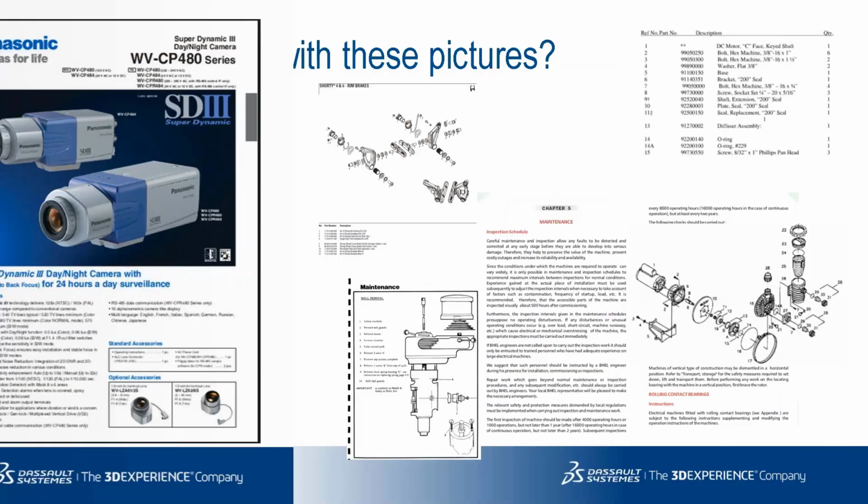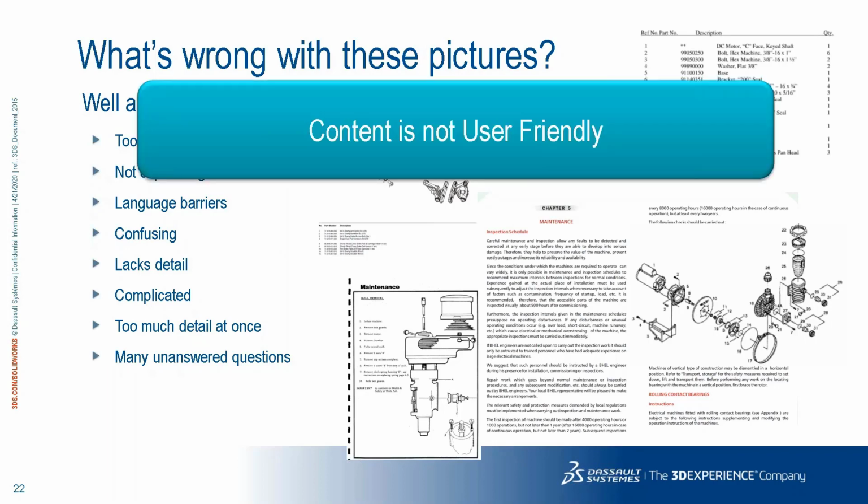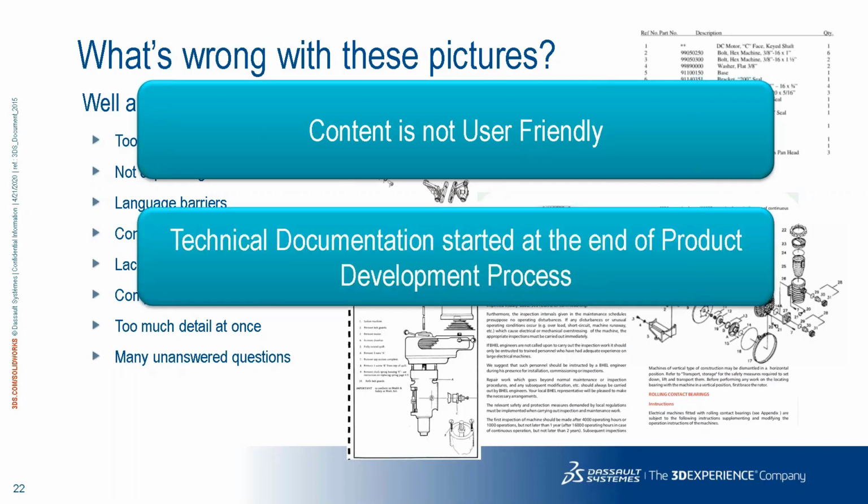For example, parts brochures. So what is wrong with those pictures I showed you just now? There are a few points. It's confusing, it's complicated, too much detail at once. But for me, there are three major things. The content is not user friendly. It's difficult to see, it's difficult to use.